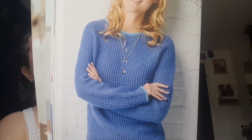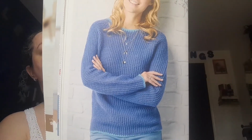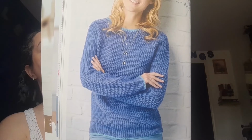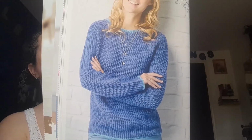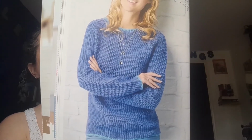This casual sweater is oh so comfortable, but it looks pretty chic too. The textured stitch pattern lends it a style all its own, and the tipped contrast edges add a bright colour pop to the classic silhouette. You'll wonder what you ever did without it.